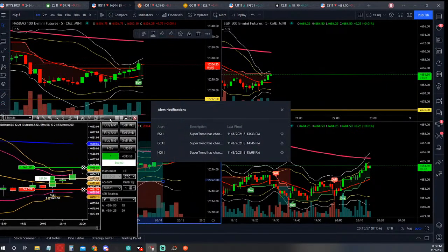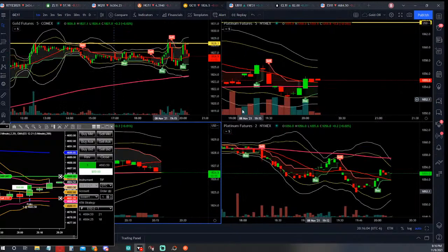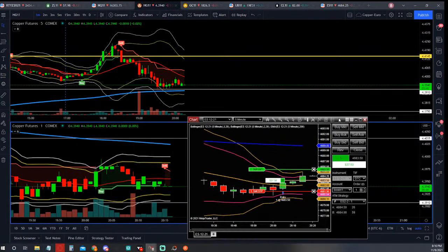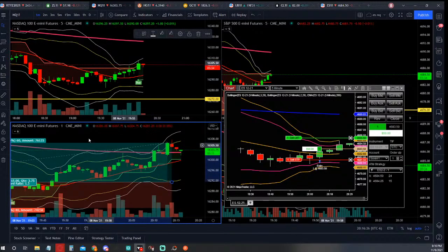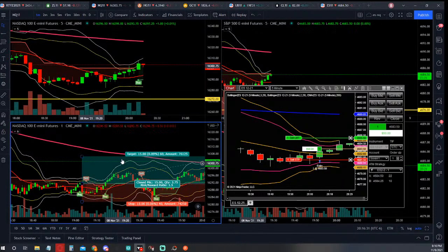Oops, I've been blocking my signals and didn't realize it. ES, GC, HG. Gold's kind of crawling down. And copper still giving us that bum sell signal. It's not really coming to anything. So ES is definitely showing weakness here. You see NQ from way back here would have reached this profit goal off of this buy signal.